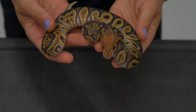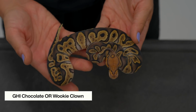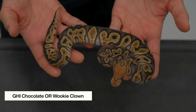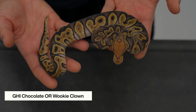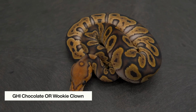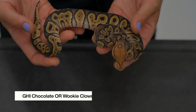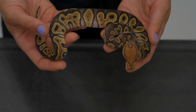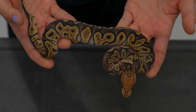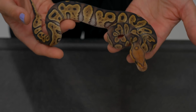Starting with the most simple, we have this GHI chocolate or Wookie clown. I say chocolate or Wookie because although they're not the same mutation, we don't think, they do have a very similar effect in terms of the visual look that they give to the snake. We know that this is not just a regular GHI clown, this is a GHI either chocolate or Wookie, but because they are relatively similar, we can't confidently say which one it is unless we get genetic testing or do some breeding down the line.